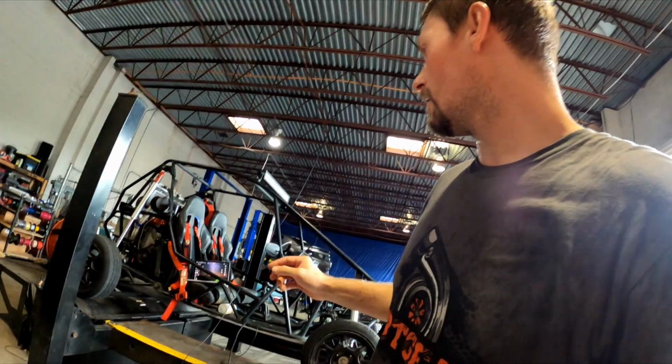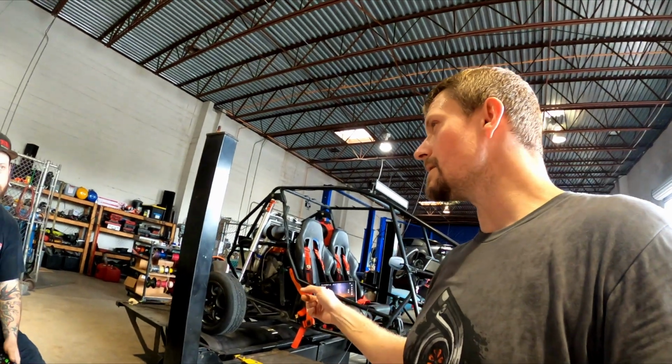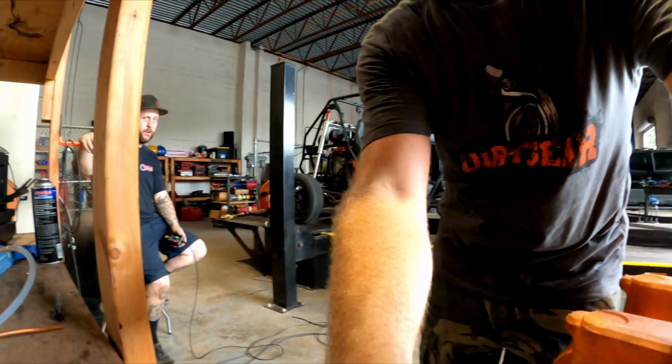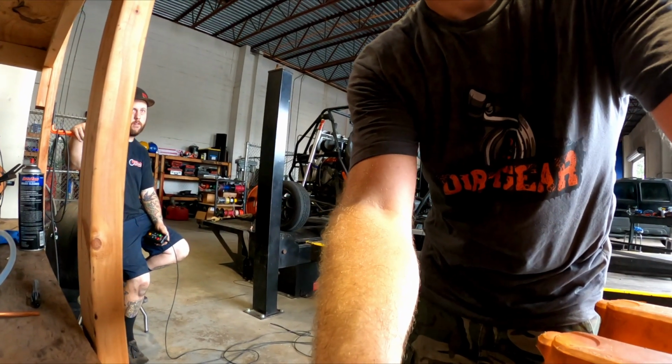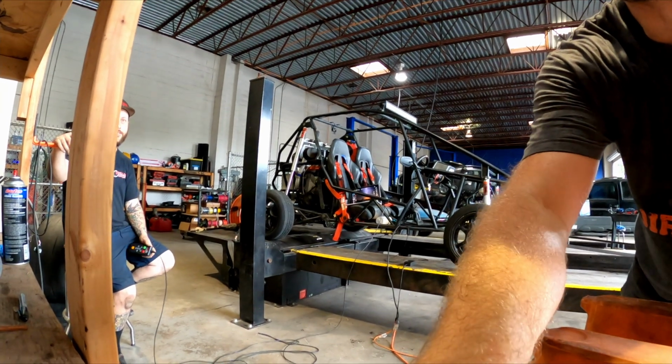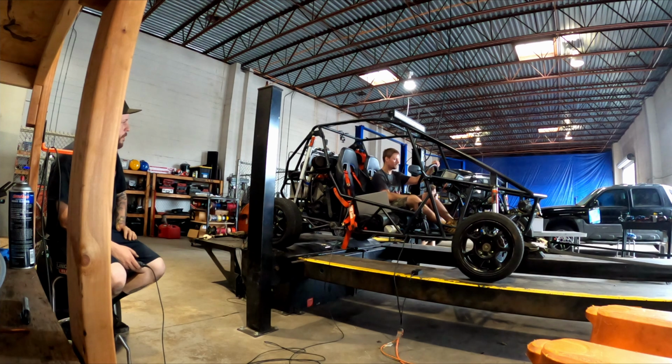Is there a point where I'm gonna overspin this thing? Like if third is just too high? Because it is geared pretty high. This dyno holds up to like 2,000 horsepower. Not too worried about it, if I can even spin it up that fast, right? Right. When you're ready to do a pull, just look at me. I'll hit the button and give you the go ahead.